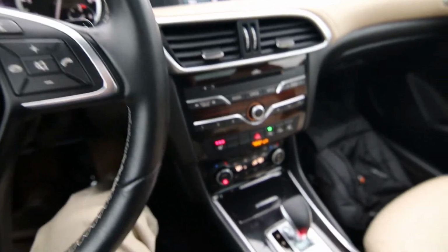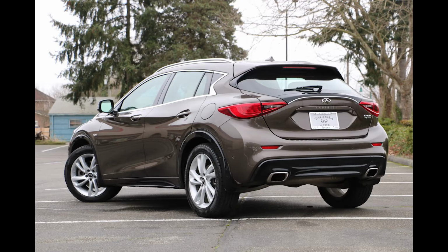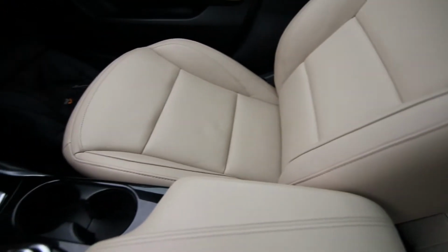Today I'm going to tell you about this gorgeous 2018 Infiniti Qx30. This is actually a really rare version of the Qx30 we don't see too often up here in the Pacific Northwest for a couple different reasons. Reason number one, it's a front wheel drive Qx30.